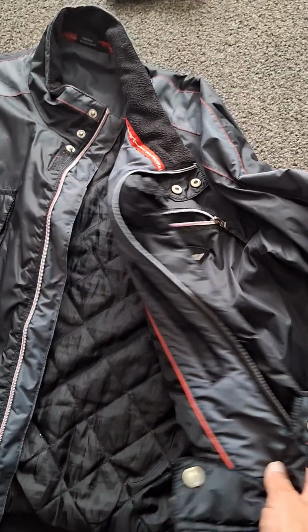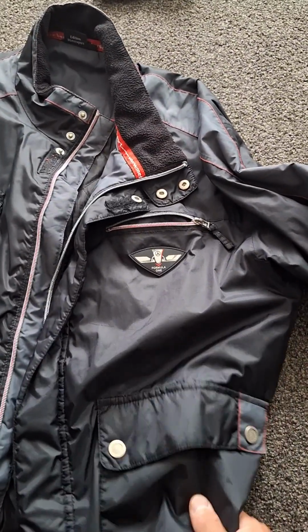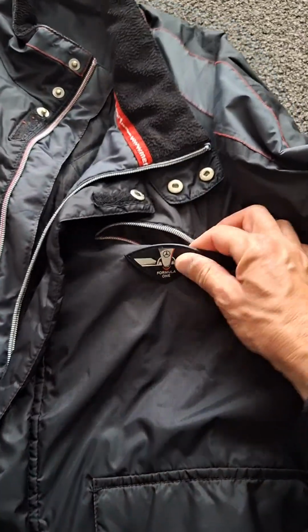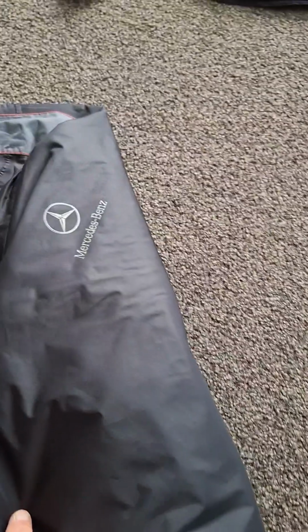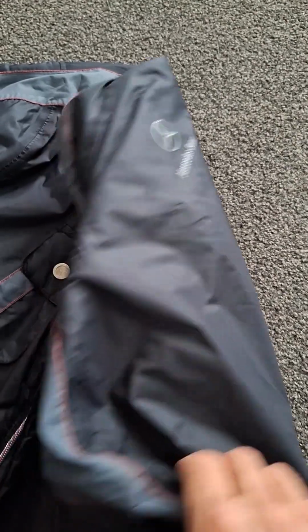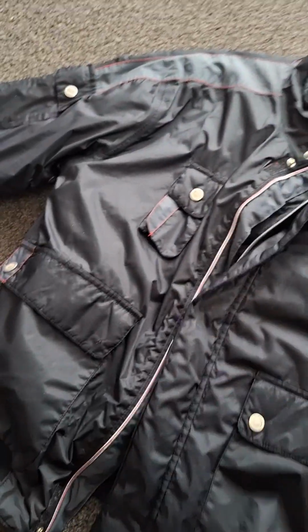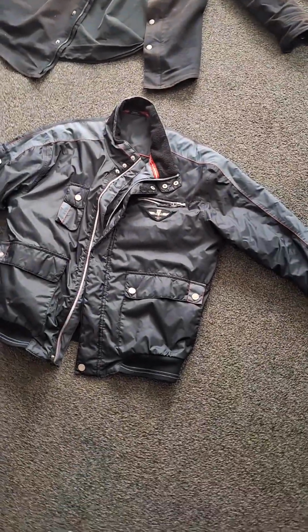I rode it recently in pouring rain for over an hour, and this thing kept me really, really dry. It's just a branded Formula One jacket with their logo, and I think it was the Mercedes. I didn't support Mercedes, but I really like this jacket, so I bought it from the merchandise store in Melbourne when we went to the Grand Prix. And that's lasted me all these years.